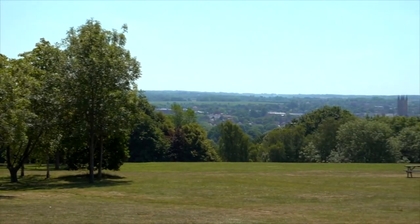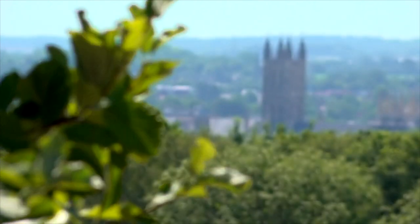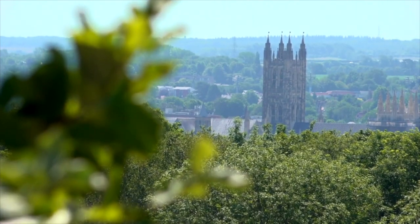And then we've got a campus, it's very green, it's on the edge of Canterbury. Canterbury is a small city, so you're only about 20 minutes walk from the city centre. And then you're only about an hour from London on the train.